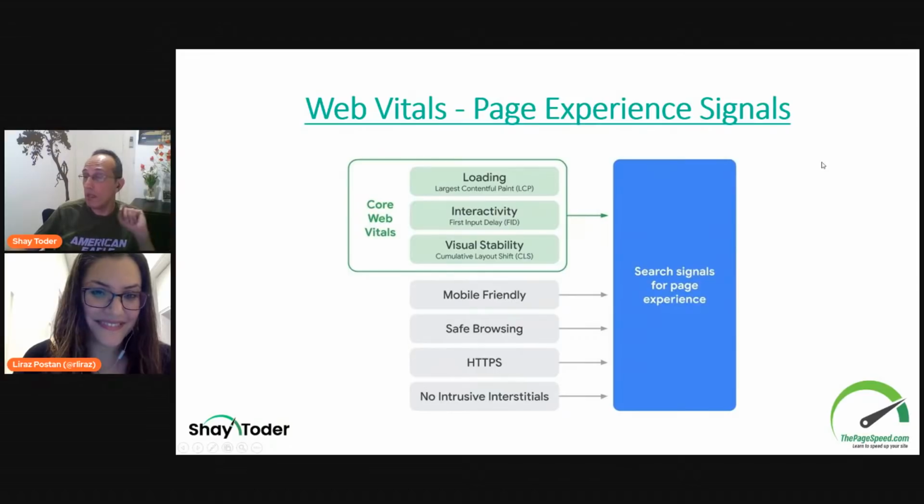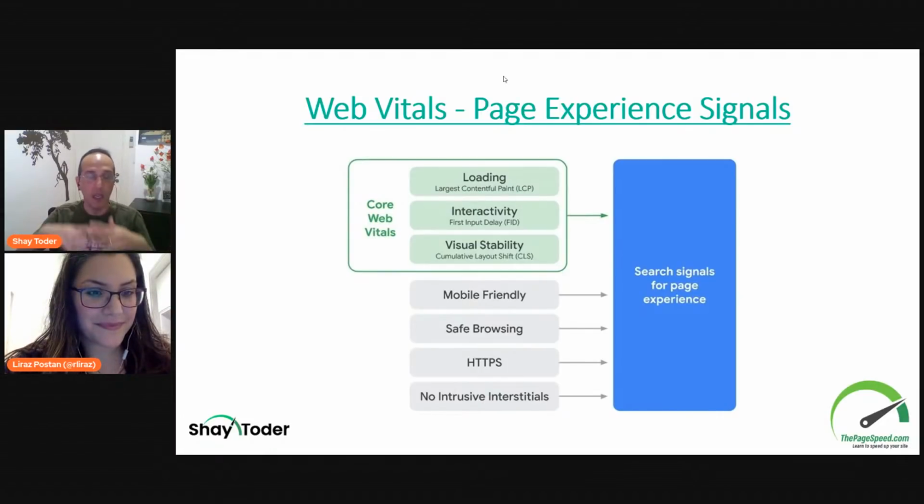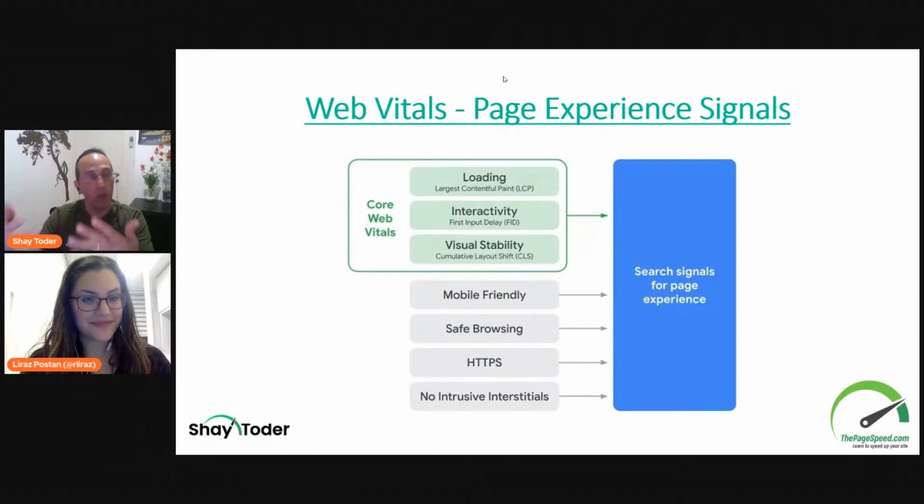And let's talk about the web vitals. Web vitals are page experience signals. They are not just the core web vitals, I will talk about it in a second. But in the web vitals, we have a lot of metrics and signals that Google wants to check, so they will know if the site is good for the users, is it user friendly, if it's safe. So there are a lot of signals to check.